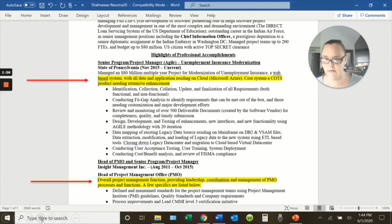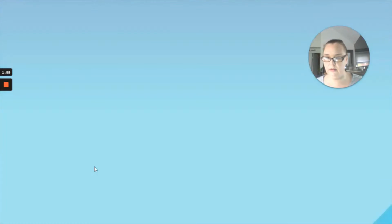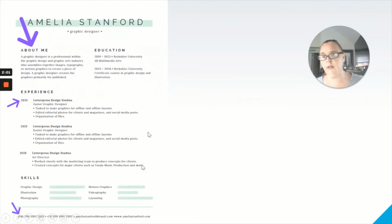Hard to see that. There we go. Okay, so this is Amelia Stanford, and this is a template that was pulled off of Canva.com, and Canva is free. It's web graphics where you can make different graphics and things like that, but they have a lot of different templates, and this is one of the templates. On this one, right away, I just want to point out that she does have a little bit of color and a little bit of things that stand out.